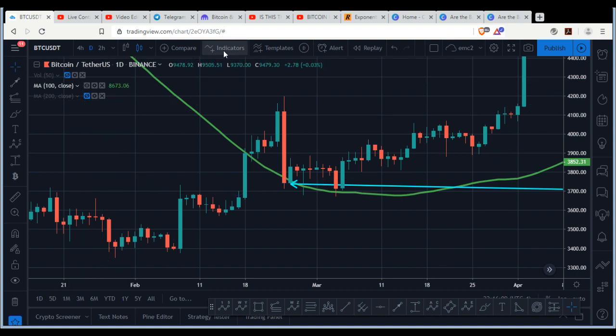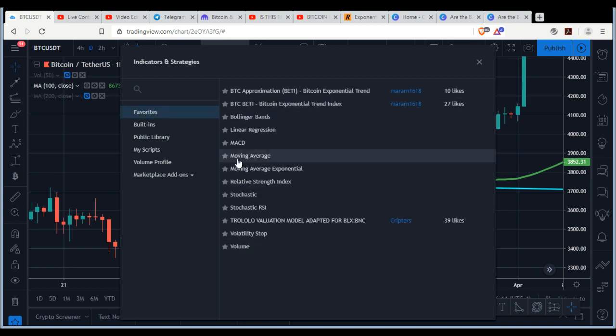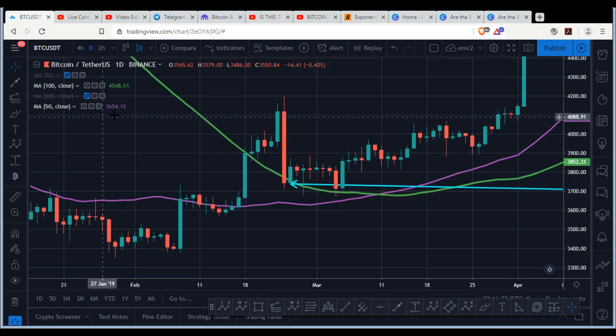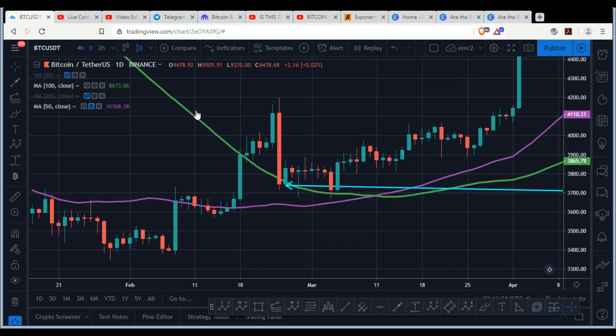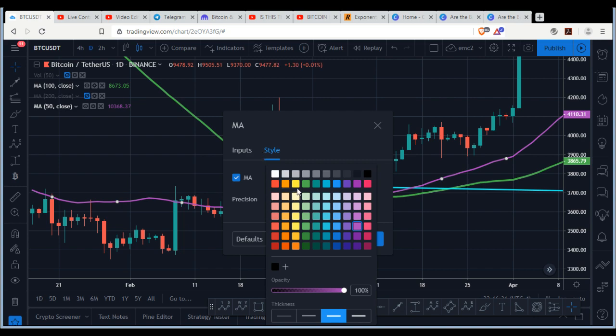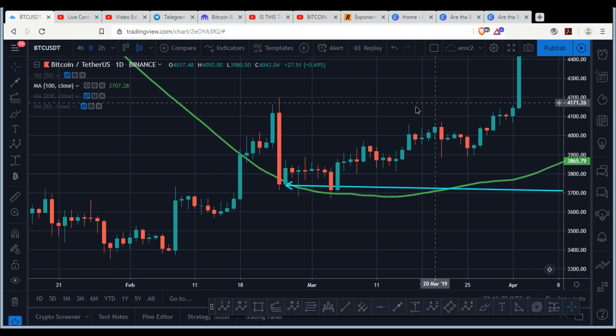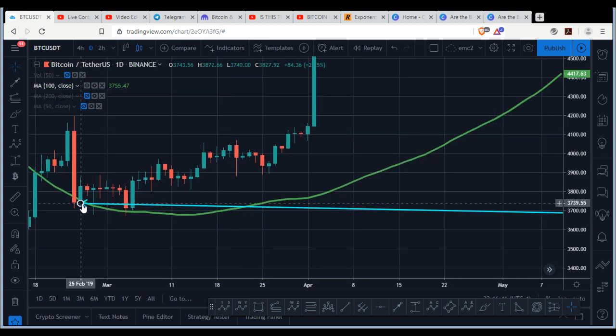But let me take it back to the MA, because most people use the simple moving average. If you really pay attention to the 50 and then the 100, you definitely could be confident that BTC could be retesting very shortly the 100 EMA, which is the green line, this line right here.